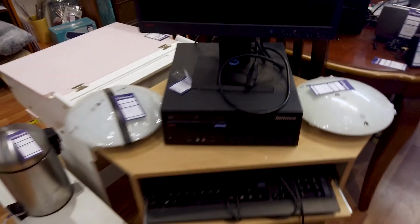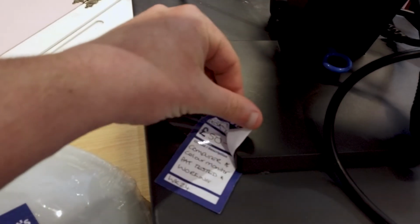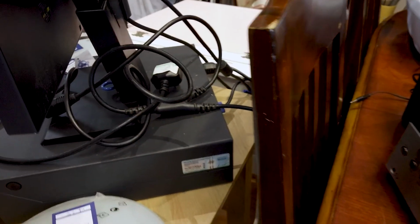In another charity shop now, and I found this computer set, I'll say, for just £50. An okay price, really. I know it was like a retro computer, but it's not something I really wanted, so I left it for someone else. But it did seem to be in good nick. The computer was fine, it had all the wires, all that kind of stuff, so yeah, pretty good find for someone else.